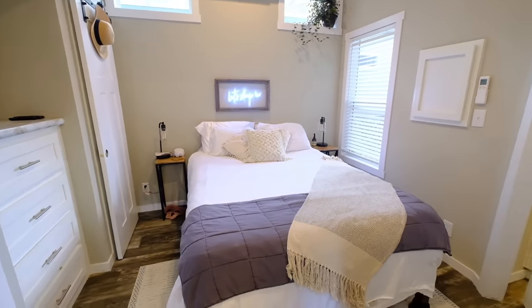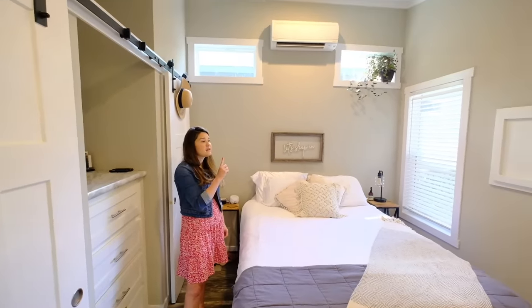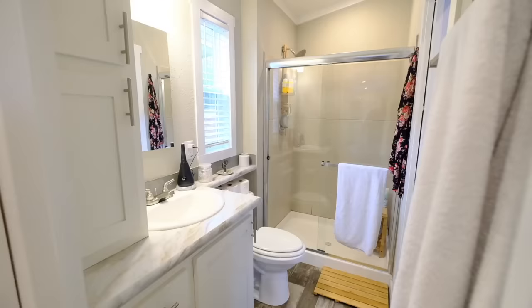I couldn't go smaller than that. But I also love how the ceilings are kind of vaulted. It makes it feel way, way bigger. All right, and welcome to my bathroom.